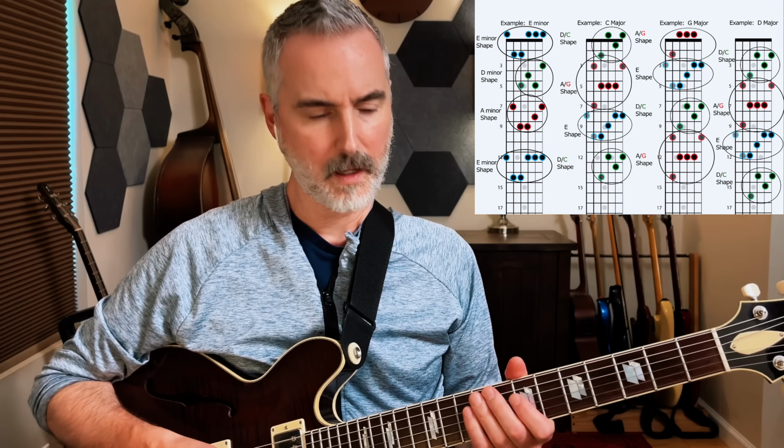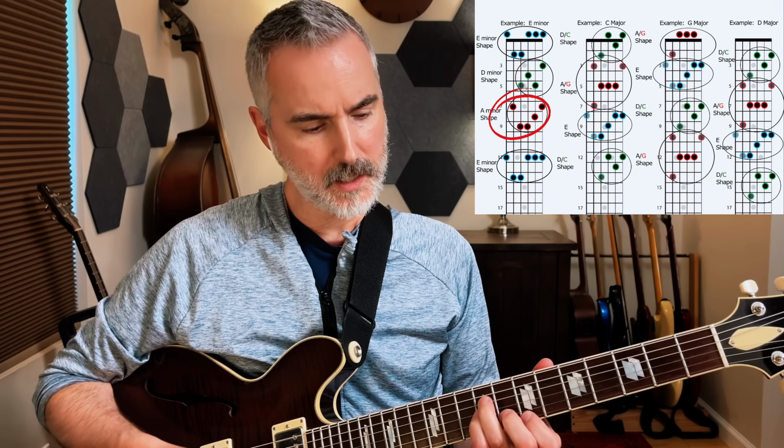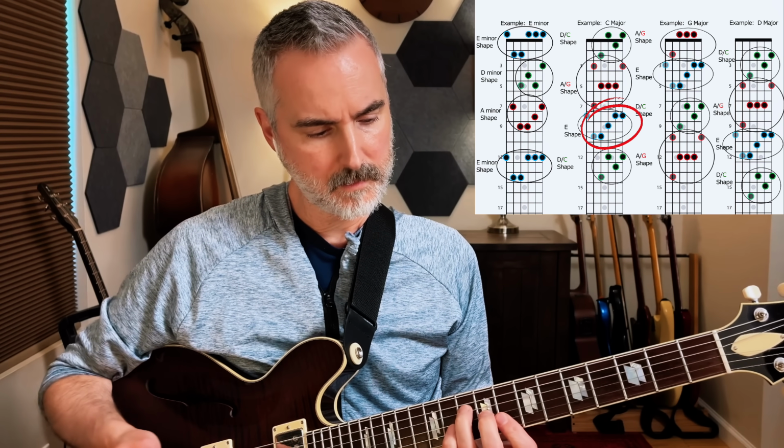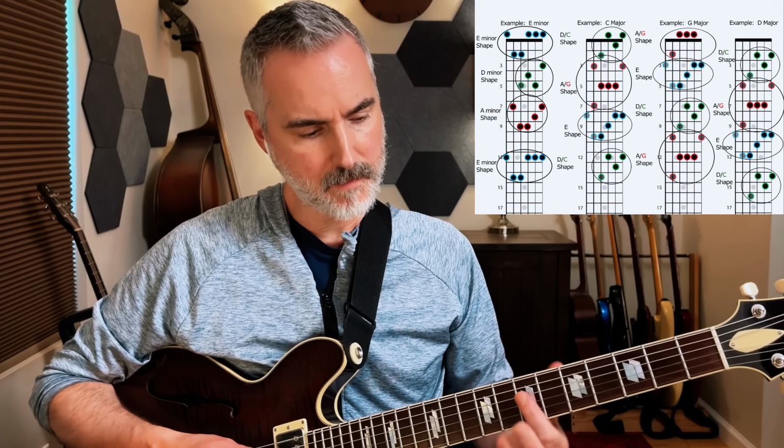So for layer 1, I'll just play long sustained chords. I already have a layer that's strummed and that's providing rhythm, so I don't want to just use that same strumming pattern. It will get too busy or muddy sounding. So maybe for E minor, I'll play this. For C, G, and D.